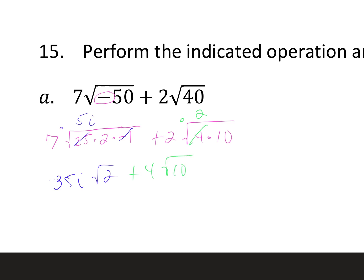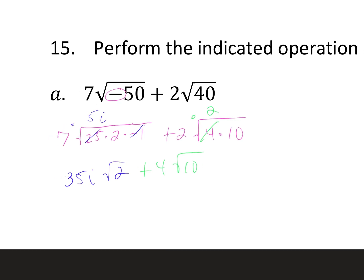Is this my final answer? Yes or no? Why not? It's not written in standard form. The real number has to go first. So 4 root 10 plus 35i root 2. It has to be written in a plus bi form. That means your real number is first, the imaginary is second.